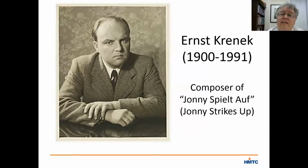Krenek completed his jazz opera in 1926 with the Black jazz musician Johnny as the title character. The fact that the opera was based around the story of a Black musician was enough to bring criticism and attacks by the Nazi party. This is in 1926 and 27, well before Hitler comes to power, when the Nazis were a fringe minority party, but they attacked Krenek's opera.